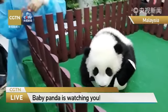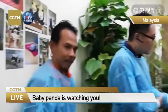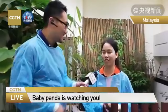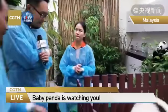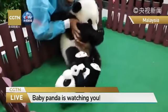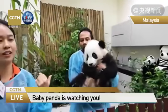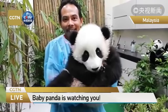When she's in this room, a specialized breeder accompanies her. Yes, the breeder will be around this baby panda to ensure her safety so that she will not crawl out of these fences. We have visited this panda house many times. I think these pandas are extremely popular among Malaysian people, especially among kids. The children are excited about the baby panda.